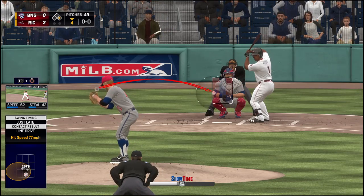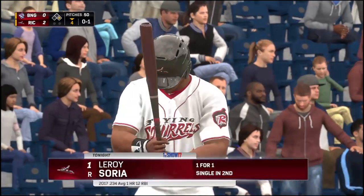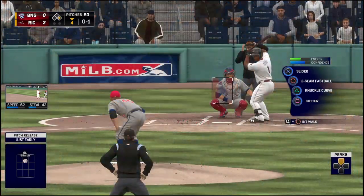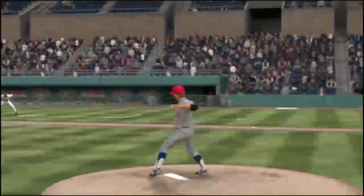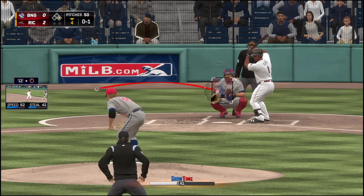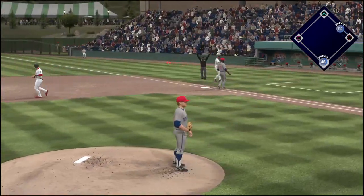The batter, the shortstop, Leroy Soria, as he'll take one up in the zone, but indeed in the strike zone for the first strike. 1-for-1 after a single his first time up. And he'll snap one over to first. Don't want to forget about him. Ready with the 0-1. Squared that one up just a little late.